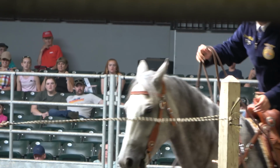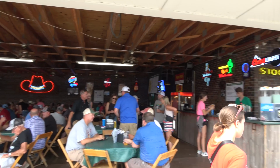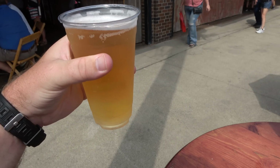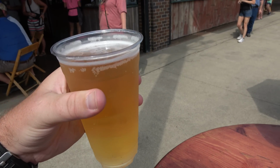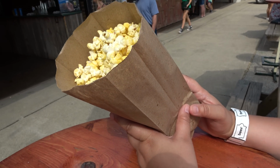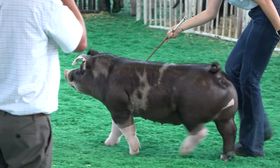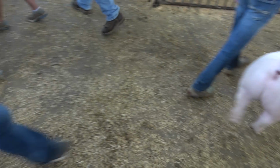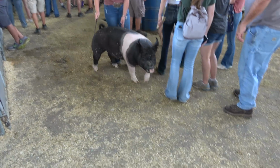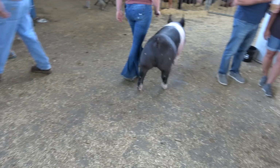Over by the livestock area, you will find Stockmans here at the State Fair. Not the best beer selection. They've got all your domestic favorites. So we're drinking a 20-ounce Bud Light for $8. But they got the best deal at the entire State Fair. Big old bag of popcorn, 25 cents. You can't beat it. There are people walking their pigs all over this area, which I don't normally get to experience, so I am very amused by it.